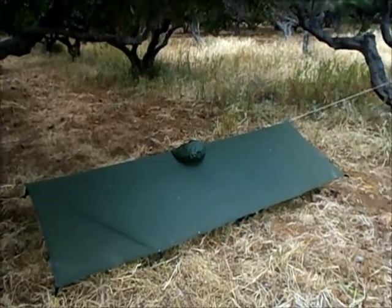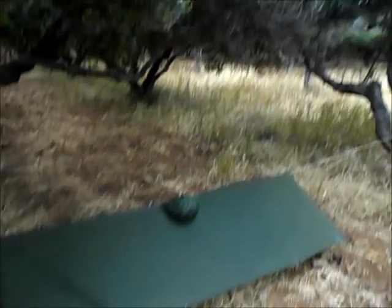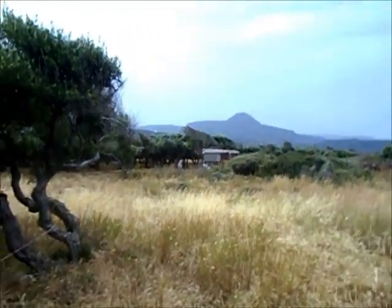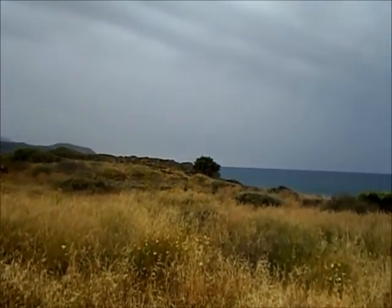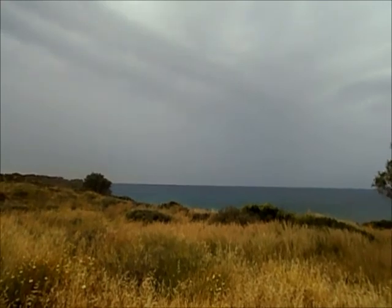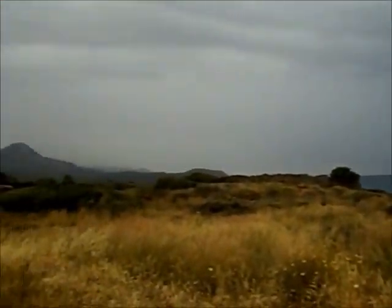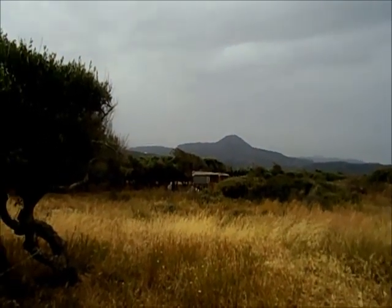Well, this is morning, day 2. A tarp is set up at Thalassa Arna in an olive grove next to some goats over here. And the weather's not very good today. I was warned it'd be rainy today, and I'm going south. This is north, which looks pretty good. South is into the hills. It's going to get wet today, it would seem.